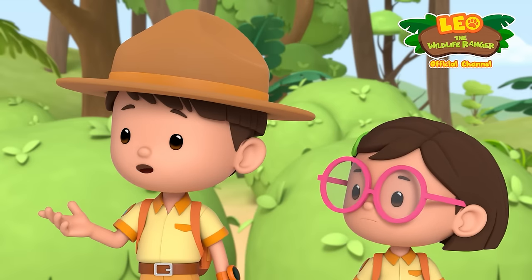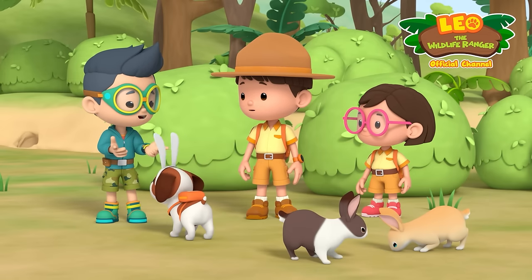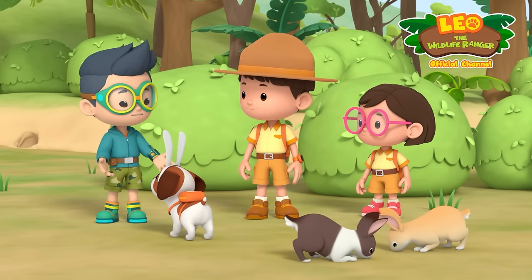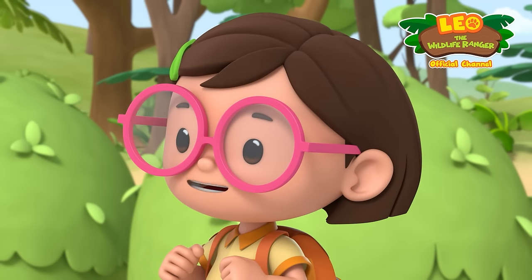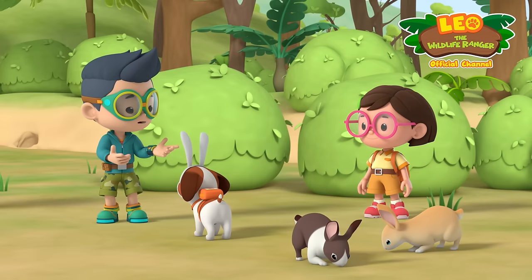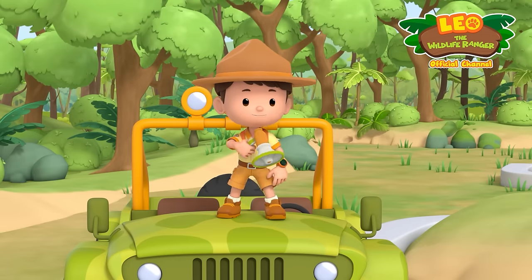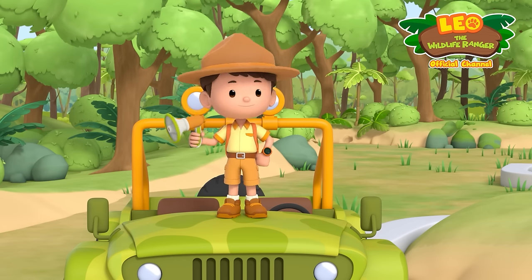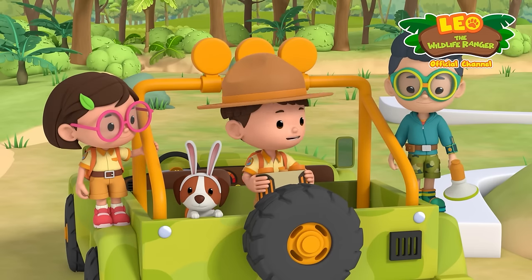Does Patches respond to anything special? Well, Patches falls asleep when my sister sings her a bedtime lullaby. So, if someone sings a lullaby and a rabbit falls asleep, we'll know that's Patches. But how are we going to sing to all the rabbits on the island? With this, of course. Great idea, Leo. We should be able to spot a sleeping rabbit from here. Ready, Kai?